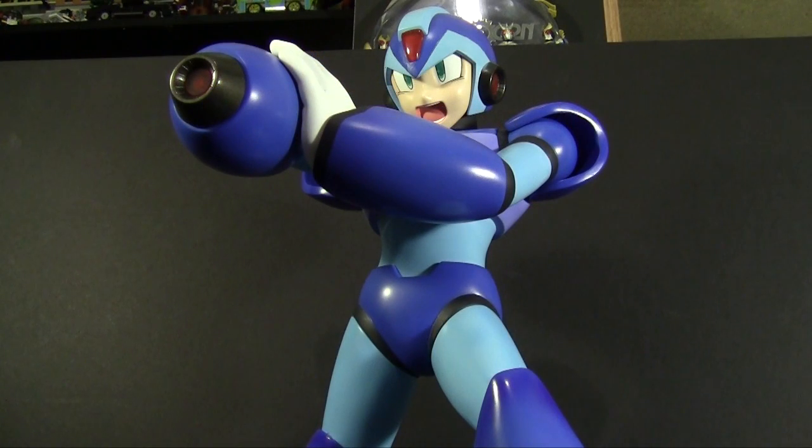Pose-wise again, you're down on articulation aside from a rotating head, and X's pose is far more action-oriented. This is almost a detriment, as it's hard to find a place for him that leaves his chest armor visible. If a high shelf is your only display option, you're never going to see it from below.